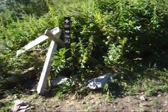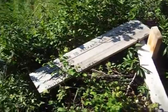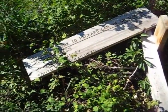Just about 2 more miles to Windy Pass. You see the signs are knocked down, but Windy Pass, 2 miles. Little valley, which we're going to, is 10.5.